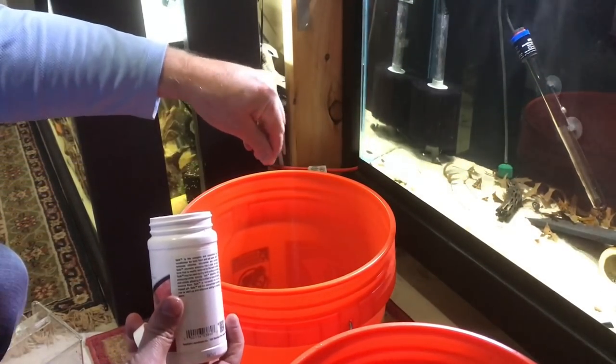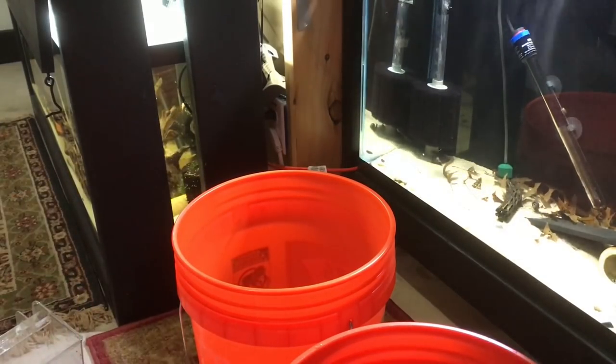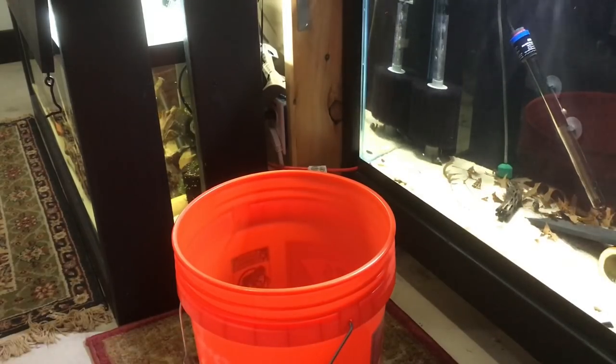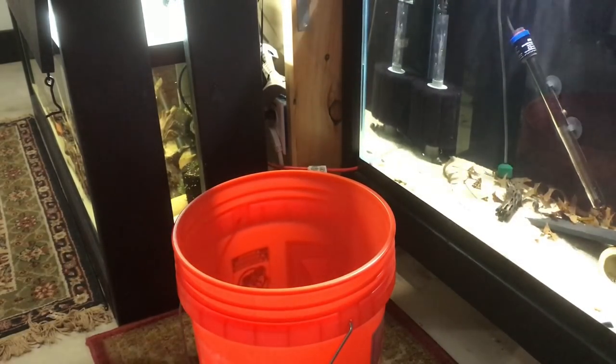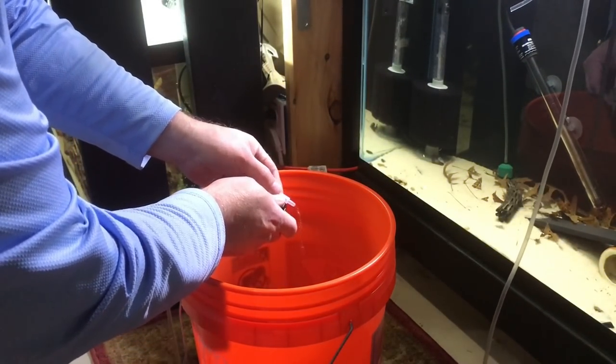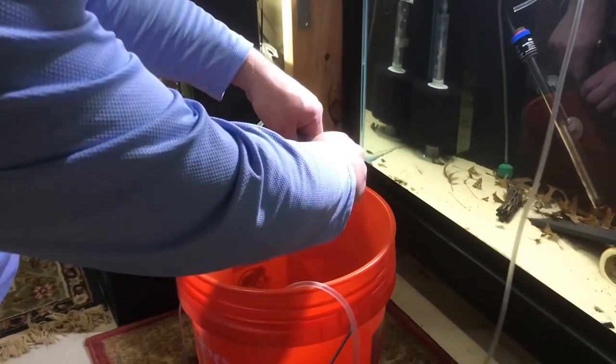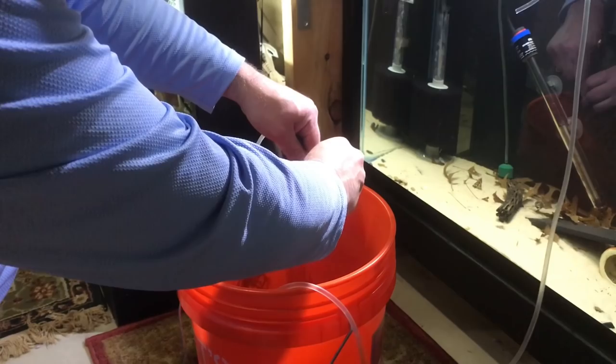Can drop a little bit of Seachem Safe in the water just to remove any ammonia buildup so we don't get any ammonia burn, because that is still the shipping water and they've been in there for 24 hours now. So we're going a little old school on this acclimation, and we're going to try and get them warmed up here.